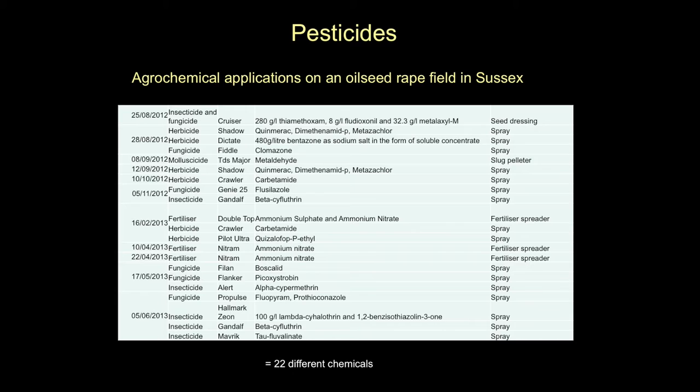It's a blizzard of stuff being thrown on there, including thiamethoxam at the start, which is a seed dressing, a type of insecticide called a neonicotinoid, which I'll tell you a bit more about in a second. But then lots of other chemicals subsequently, including pyrethroid insecticides and so on. And they give them really funny names. These are the brand names of the insecticides. And we've got Shadow and Crawler and Dictate and so on.